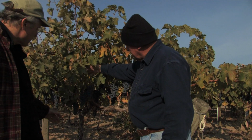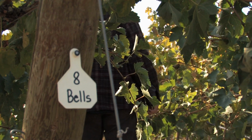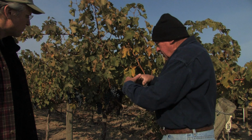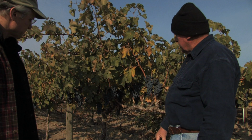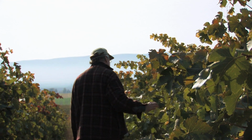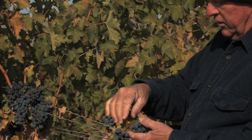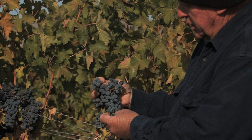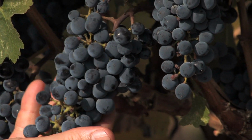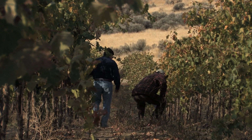You know, there's so many things we look for when we go through. We want a separation of the clusters. We want a good cane size. Just air movement and not congestion within the canopy is so important to us. If we don't like the shoot that it was on, if it's not lignifying, if the cluster looks misshaped, or there's any waterberry in the thing, we'll come through and clip those off. So it's an ongoing selection process of the very best clusters.